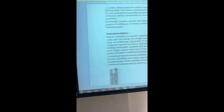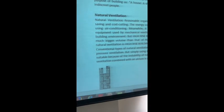And this is the natural ventilation. Reasonable organization of natural ventilation leads to energy saving and cutting energy costs. And this is a case study from downtown Doha. This course is 502, which means studio. We take studio as the application of the theory of 519, and he will continue. At the beginning there was the theory, and now he will explain how he applied his theory to practice in the building.